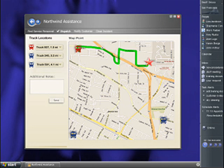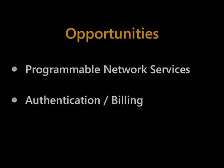The software for the call center is just one example of a new class of application that leverages the telco's core competencies in things like messaging and call control and presence and location and billing, etc., and highlights two great opportunities. One is that independent software vendors, or ISVs, and enterprises can embed the telco's network services into their own software solutions by using programmable web services. And the second is that those same third parties can leverage the telco's core infrastructure for billing and authentication.